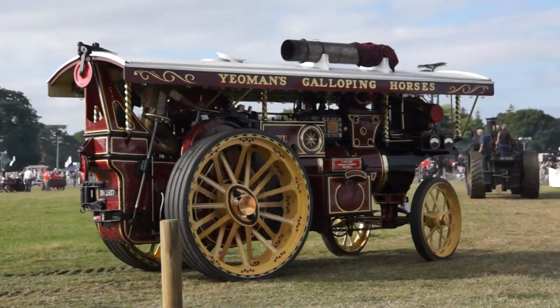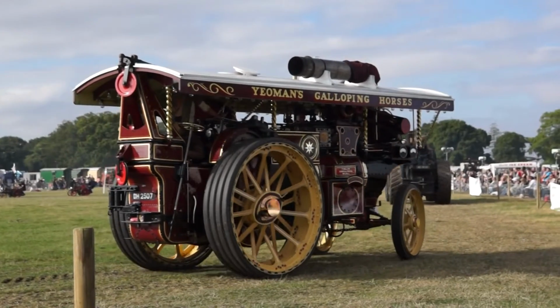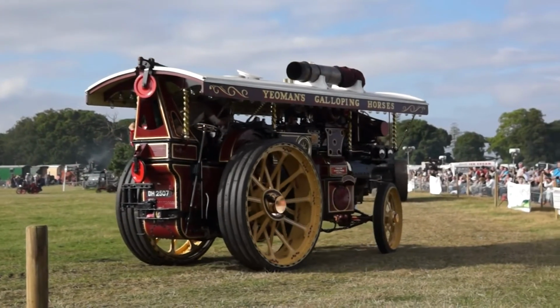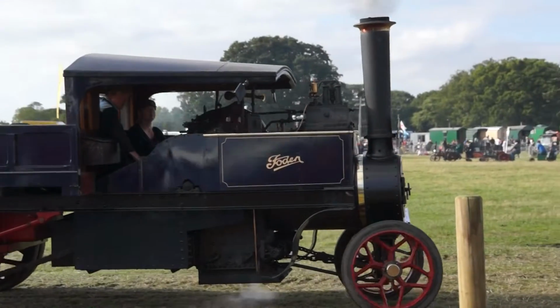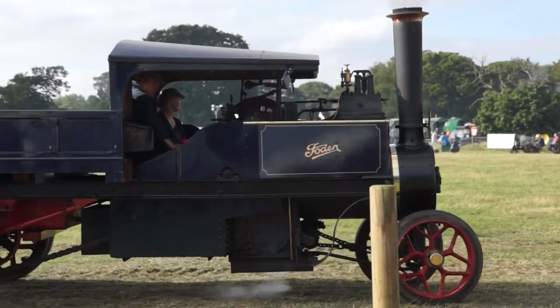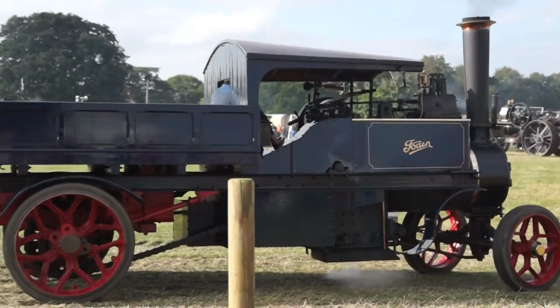Right, and here we have a 1913 Burrell gold medal traction engine, originally travelled to fairgrounds with Mr. Sedgwick. We purchased it in 2003 and have been running it since 2010. A beautiful little engine it is too. Spin that wheel, go on, there she goes.